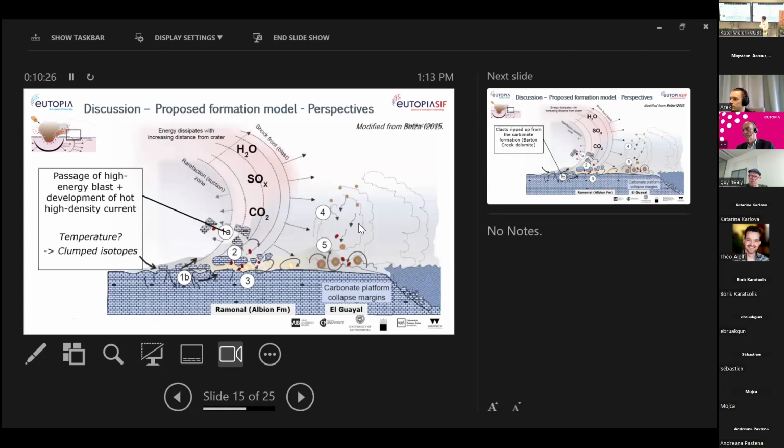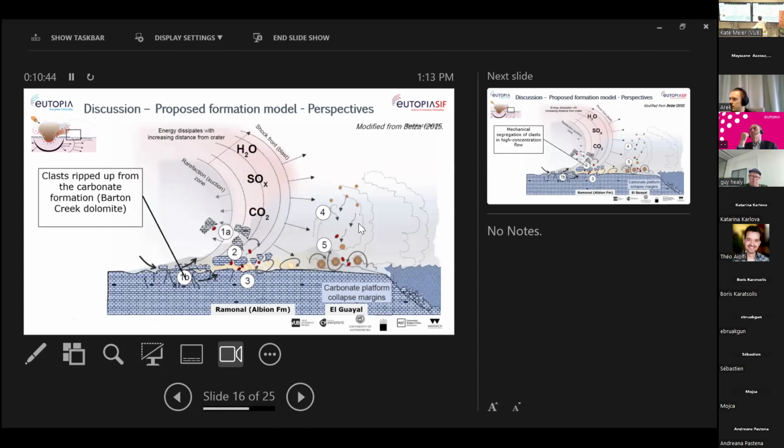So to wrap up, we work now on how these aggregates could form in the proximal impact ejecta. So here, probably at first, we have the passage of these shock fronts at high energy, developing a high density current, with material from the impact, also gas, water, etc. And probably due to this high energy on the carbonate platform, this ripped up this untrained clast here from the surface inside the current here.